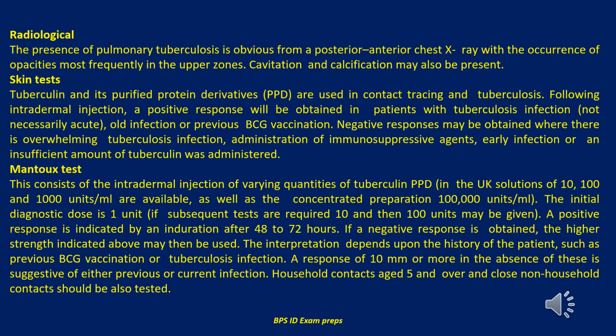Regarding radiological investigations, the presence of pulmonary tuberculosis is obvious from a posterior-anterior chest X-ray with the occurrence of opacities most frequently in the upper zones. Cavitation and calcification may also be present.